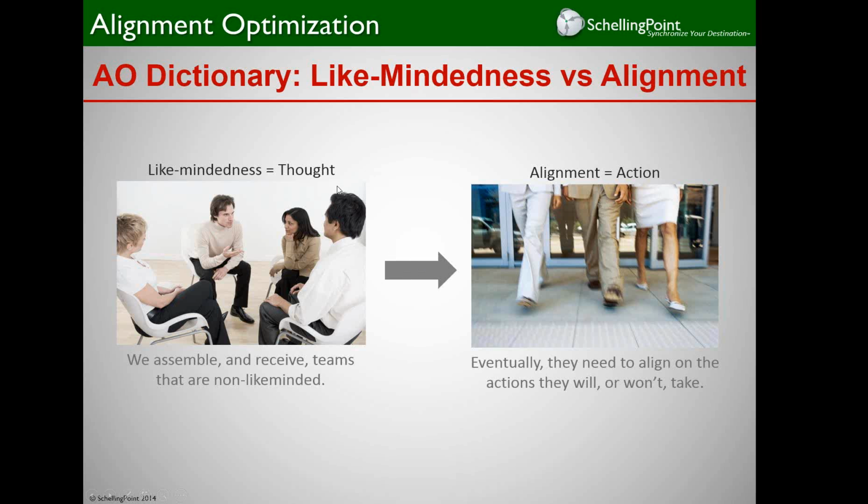And in fact, one of the tips we teach people is to acknowledge non-like-mindedness, because it takes a lot of tension out of the air. People don't like to talk about disagreement. It's uncomfortable for most people to disagree with other people. And if you conclude a conversation with, well, clearly we're not aligned, there's nothing better to stop a conversation, shut down the dialogue, and put a barrier in the path to getting aligned over the action we're going to take.